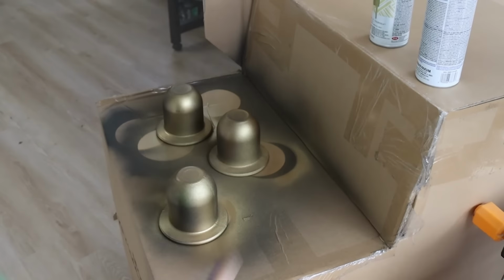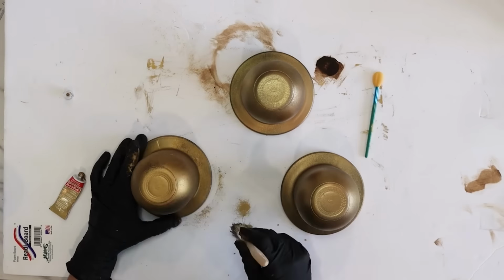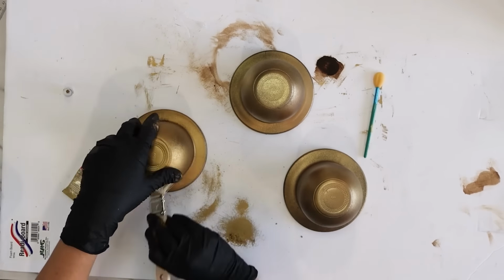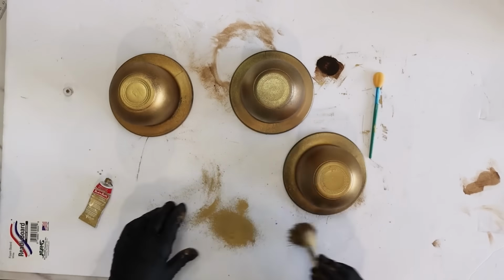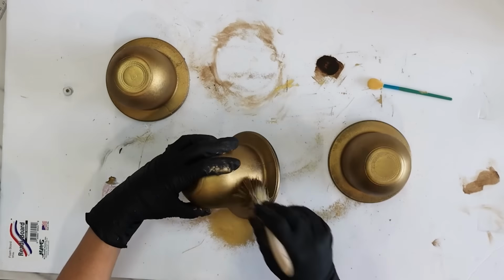Then once that was dry, I took it up into my craft room and I took some rub and buff and kind of brushed that on like I've done before. Now this is kind of similar to the same process I've done. I've done a few bells in this channel before, and this is kind of a similar process. And so the rub and buff dries really, really quick.